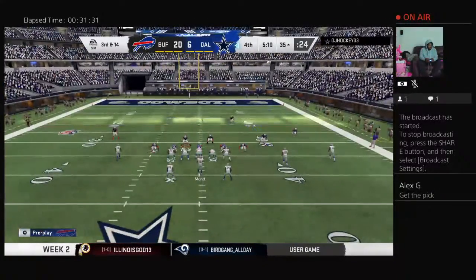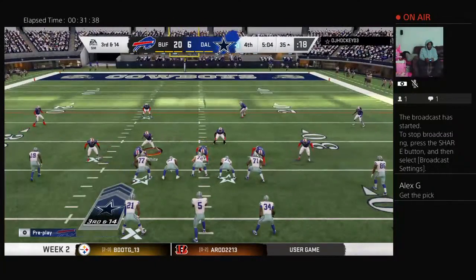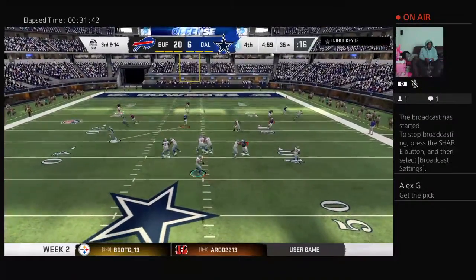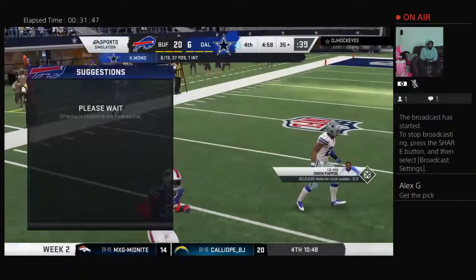The Cowboys on 3rd down. They've converted a third of their opportunities, 3 for 9. This is 3rd and 14. Looking to throw. And that's knocked away and incomplete.